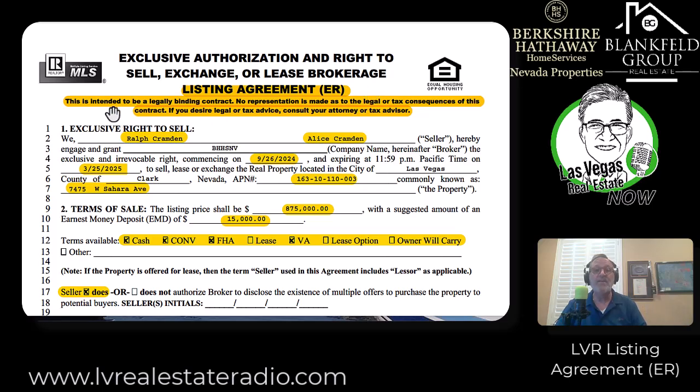Let me read this line underneath the heading. It says, "This is intended to be a legally binding contract. No representation is made as to the legal or tax consequences of this contract. If you desire legal or tax advice, consult your attorney or tax advisor." I often tell sellers or any of my clients, if they say, "Hey, gee, Harvey, should I have an attorney review this?" Yeah, absolutely. If you're not comfortable with it, by all means, have your attorney review it or your CPA and let them put your mind at ease. Okay? Anyway, moving on.